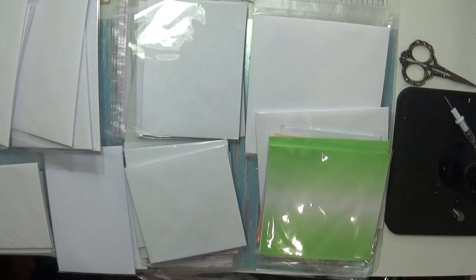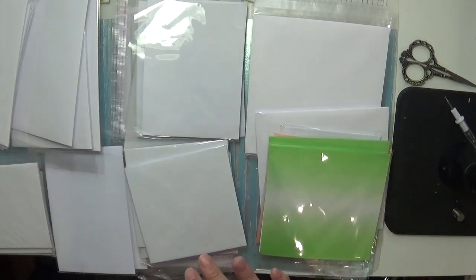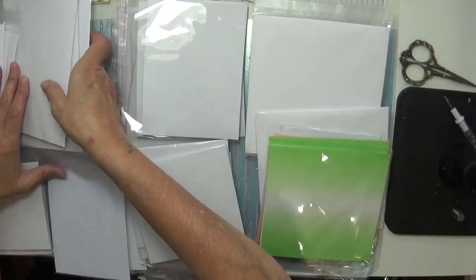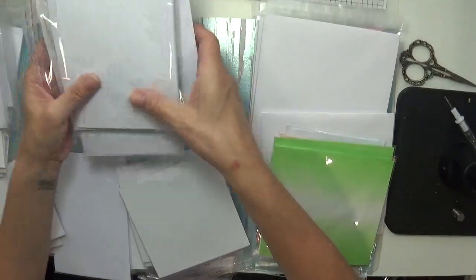Amazing. Now, I've had a quick glance. I haven't looked at all the cards. I've turned them all face down. I've just put them in bundles of five. So I'm going to crisscross them so I can know to pick them back up in bundles of five.